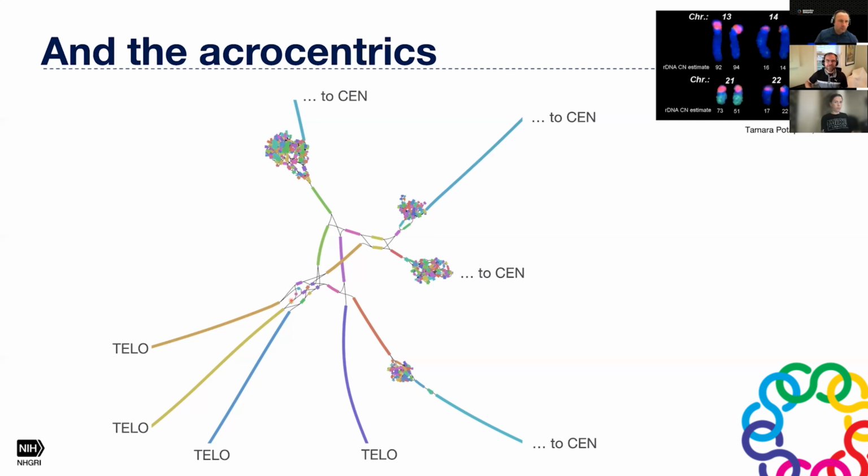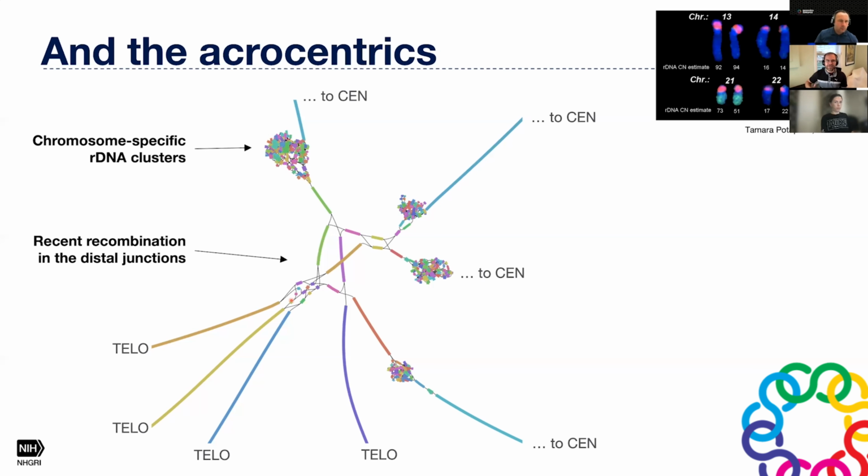So these are chromosome specific clusters. And the recombination is actually not in the rDNA that's bringing these together, which we may have thought from the start, but really it's these segmental duplications located around the rDNAs, particularly in the distal junction, the telomere side of the rDNA, that are bringing these chromosomes together.